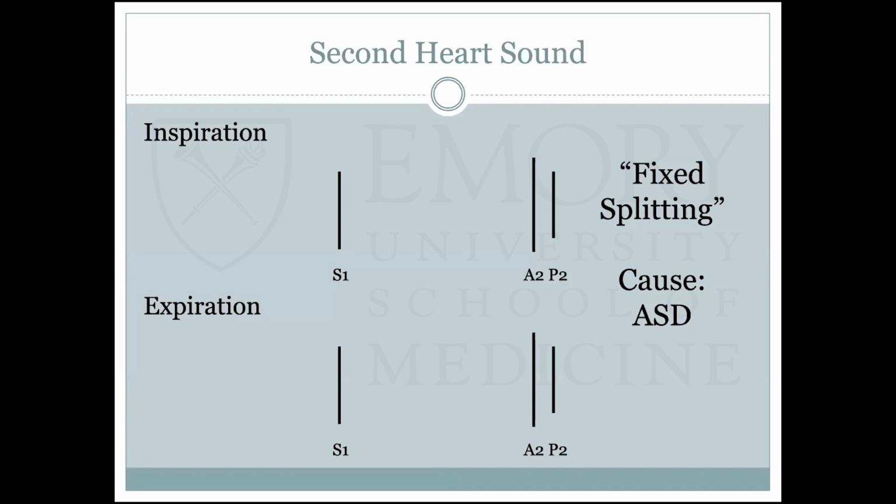So when you see, again, on a test question, or if you hear fixed splitting, it's truly fixed, not changing at all between inspiration and expiration, again, rejoice, because there's only one answer, atrial septal defect. Nothing else does this. And this is because when you have an atrial septal defect, again, in a patient with relatively normal hemodynamics without Eisenmenger's, you have continuous left to right shunting at the level of the atria.